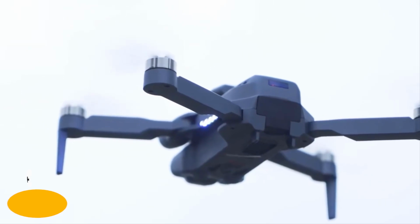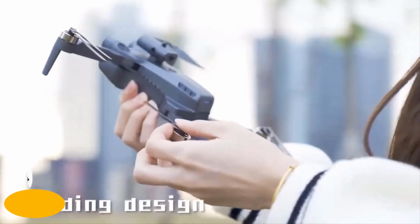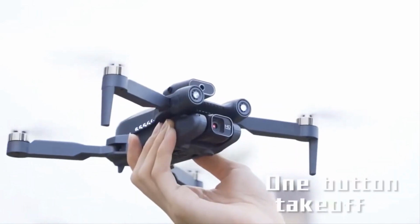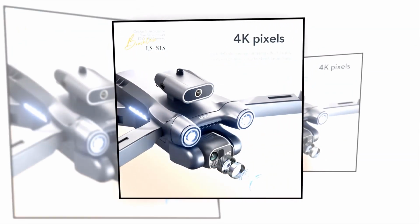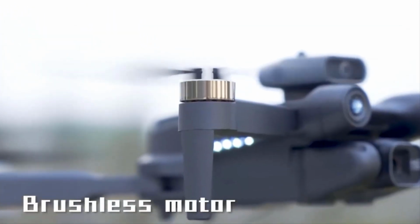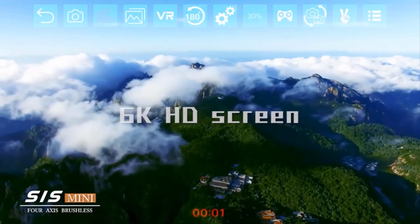Today, we're going to introduce you to the S1S Mini 4K Professional drone. With its impressive features, this drone is designed to give you an unparalleled flying experience. The front lens is placed with wide-angle 6K high-definition Wi-Fi, providing crystal-clear footage. Additionally, the bottom high-definition lens with optical flow can switch the camera angle, giving you a versatile range of viewing options.